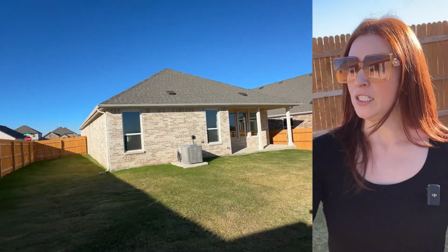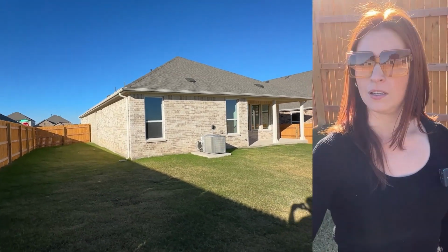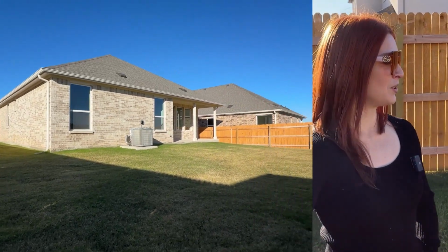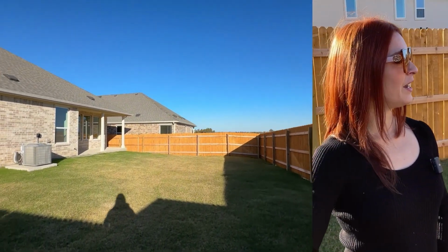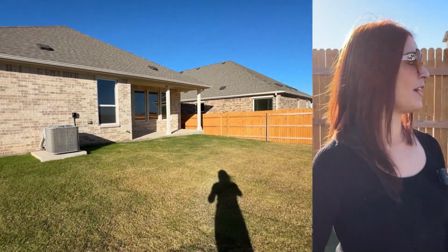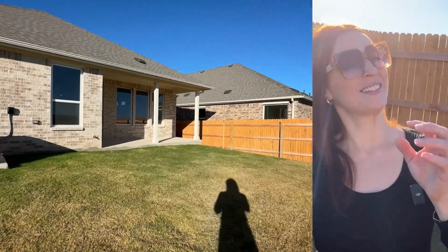Yeah, this is a good size yard. It's pretty flat, so you could do kind of whatever you wanted. There's a good amount of side yard as well. It's a beautiful day out here too, so that definitely helps.